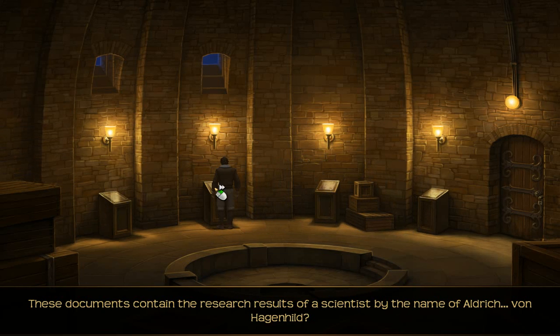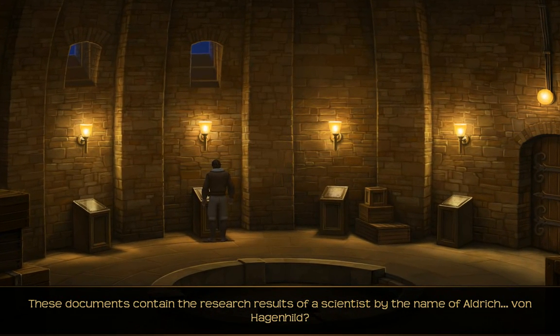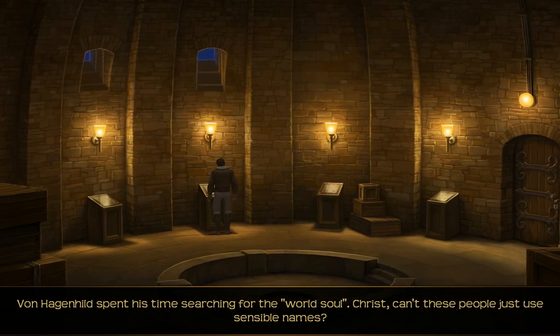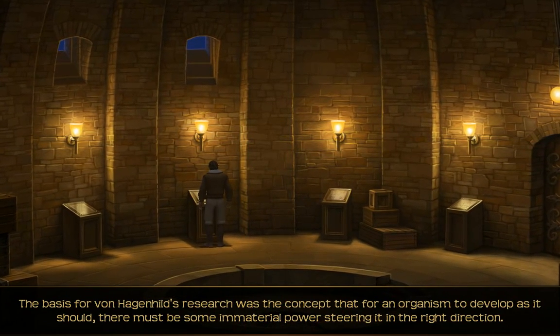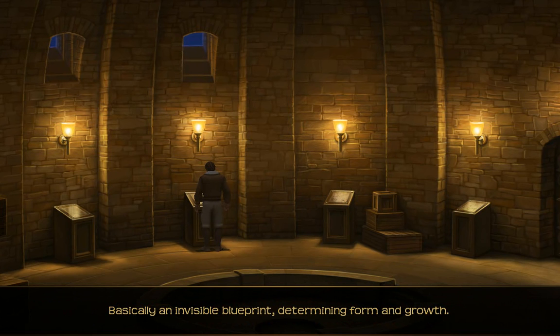These documents contain the research results of a scientist by the name of Aldrich von Hagenhild. Must be some relative of the Countess. Von Hagenhild spent his time searching for the world soul. Christ, can't these people just use sensible names? The basis for von Hagenhild's research was the concept that for an organism to develop as it should, there must be some immaterial power steering it in the right direction. Basically, an invisible blueprint determining form and growth.